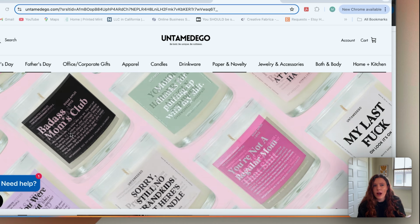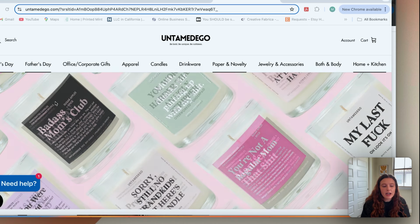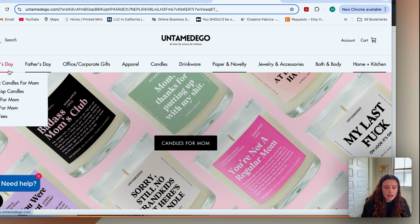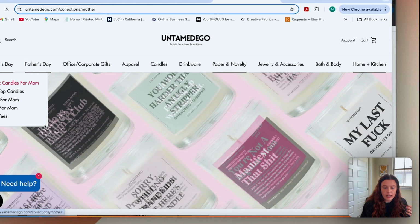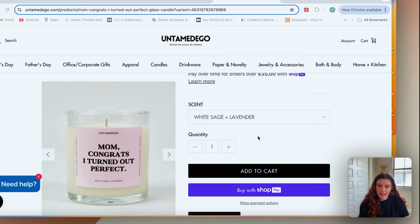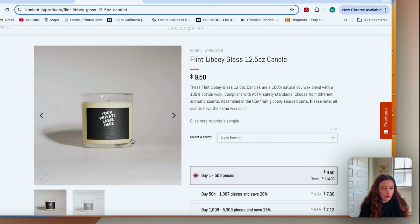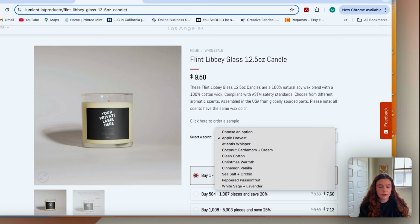As holidays come around, it's absolutely something that you can launch new products for, and I encourage you to take a look at that. But they have a Mother's Day collection where they can take a look at different candles, funny candles like this. Mom, congrats, I turned out perfect. I recognize this candle. This is one of my favorite suppliers for candles called Lumient, and they offer candles that look exactly like this with a range of different scents.